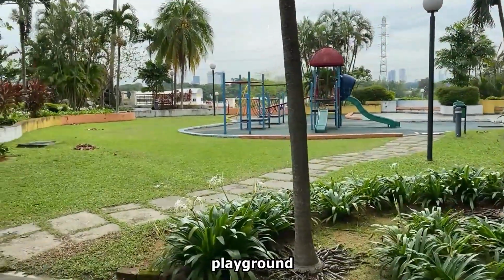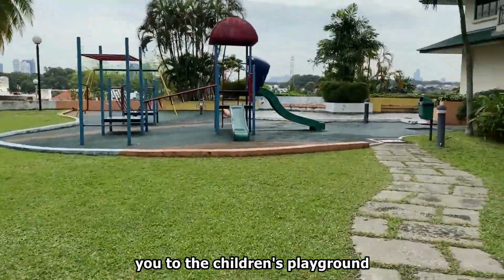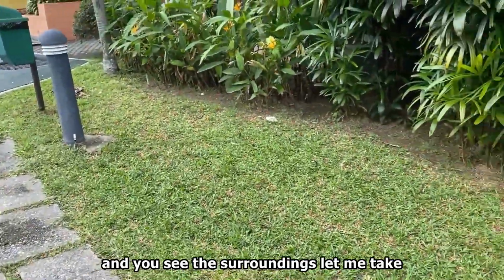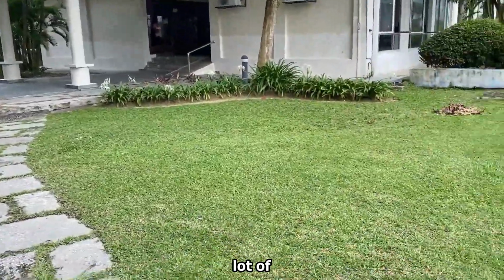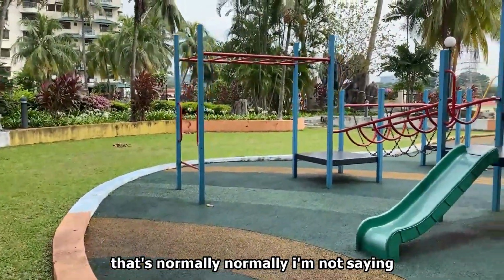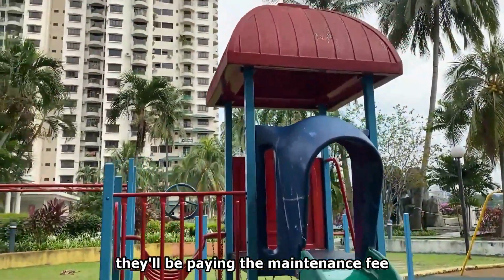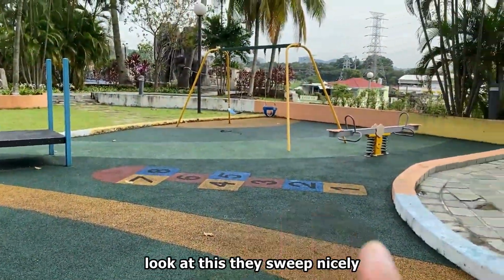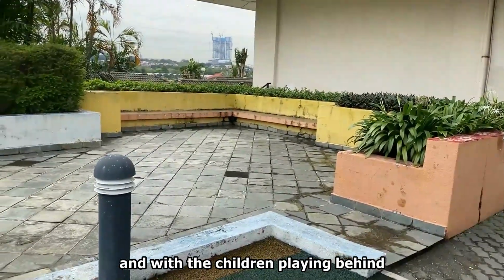On the left, you have the children's playground. Let me take you to the children's playground. Beautiful, well maintained. See this walkway? I like this walkway. And let me show you the surroundings. It's very clean, you know, the maintenance here. Just goes to show that this place has a lot of owner occupiers. I'm not saying all the time, but places with owner occupiers, they will be paying the maintenance fee and they'll also be very concerned about the place. Look at this. It's swept nicely, leaves are all on one side. This place is where they sit down with the children playing behind.